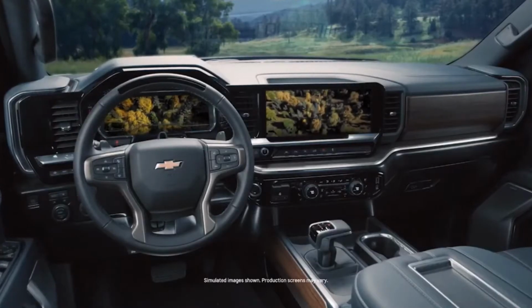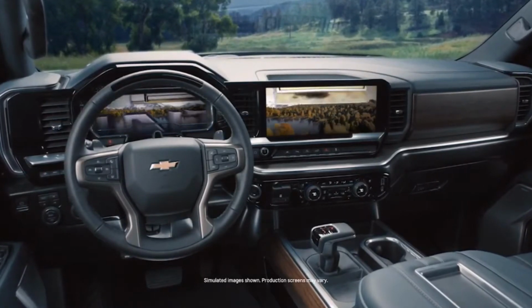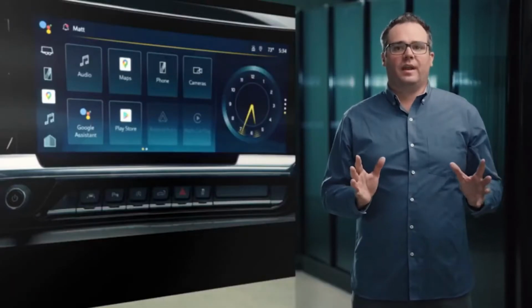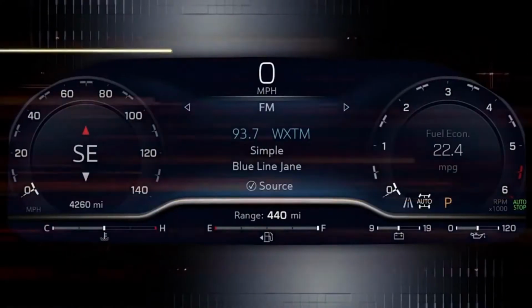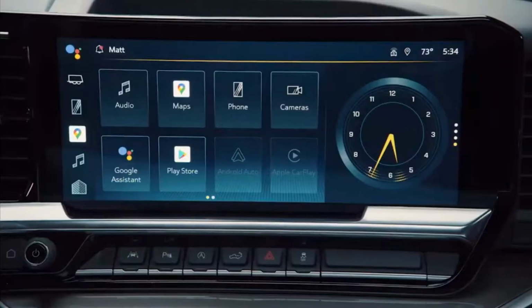As soon as the customer gets behind the wheel, we bring light onto the display. It's a much more beautiful and engaging experience than a static display. And it's a gentle and intuitive reminder that the technology is there working for the customer. We have one of the widest touchscreens in the truck market, and we offer a completely reconfigurable digital instrument cluster as standard on LT trim and above. With Silverado, there's a cluster designed for everyone.